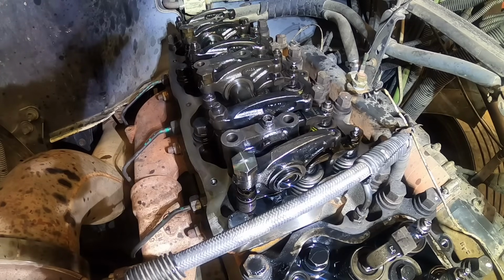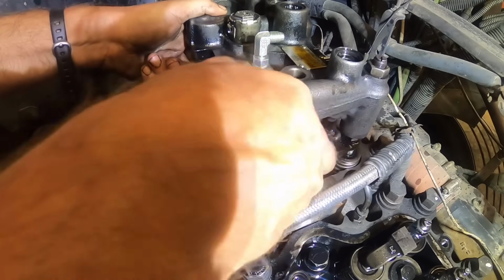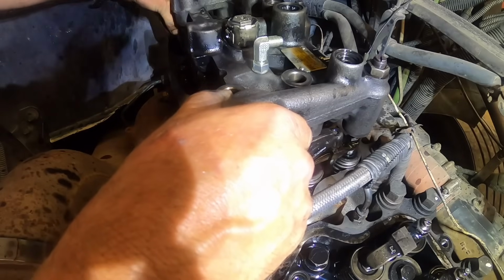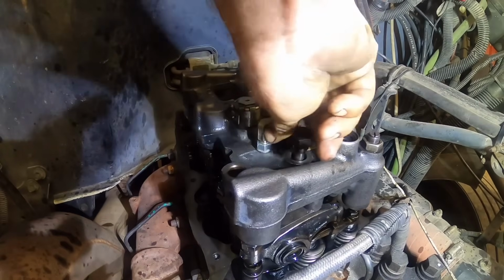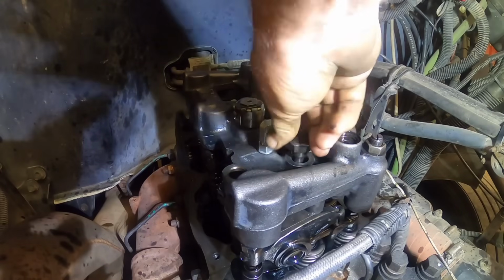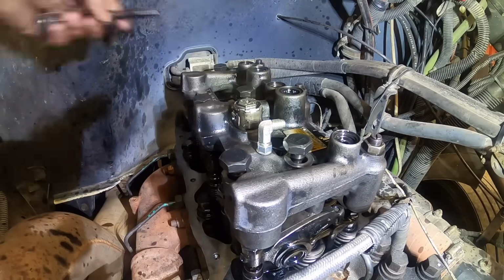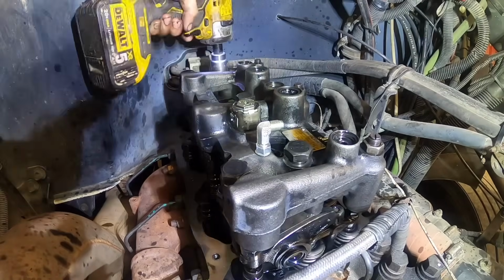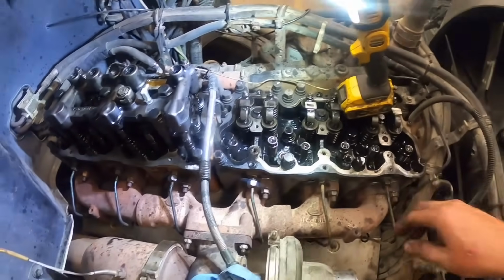All right, you ready for the back Jake housing? Yep. I think they go this way, don't they? Yep, that's right. All right, we're ready for some bolts. I may get a few more, maybe six of them. That's the back one, guys. We're going to do the same thing on the front one, and then we'll get to adjust valves.